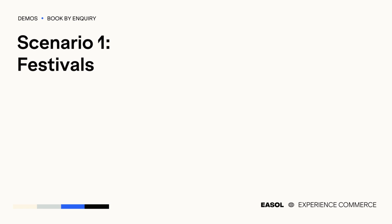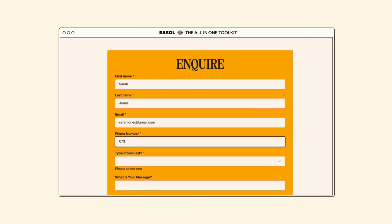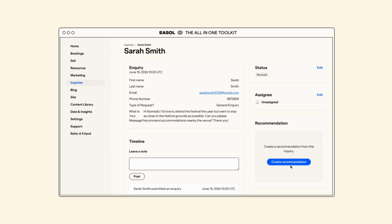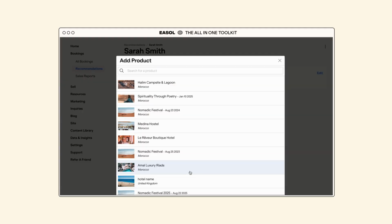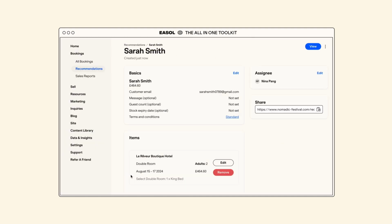There are many practical applications for Book by Enquiry, and I'm going to walk you through 3 examples across different verticals. Scenario 1. Customer Sarah is a seasoned festival goer, but she only likes to stay in accommodations that are walking distance to the festival. She sends you an inquiry, specifying her interest in booking a package, but wanting to understand her options for accommodations before booking. Solution. You create a recommendation, giving her a package for her friends and also a rental accommodation that is close to the festival.